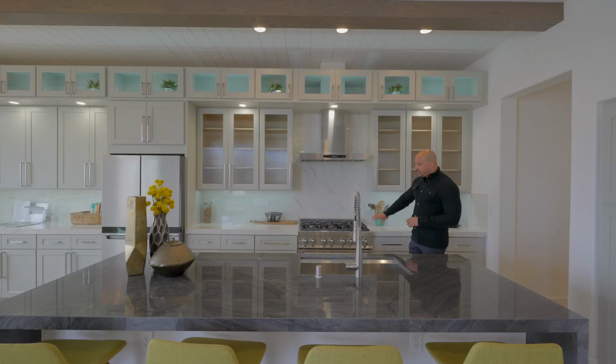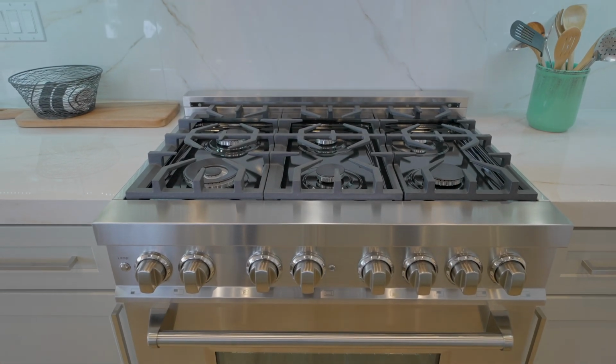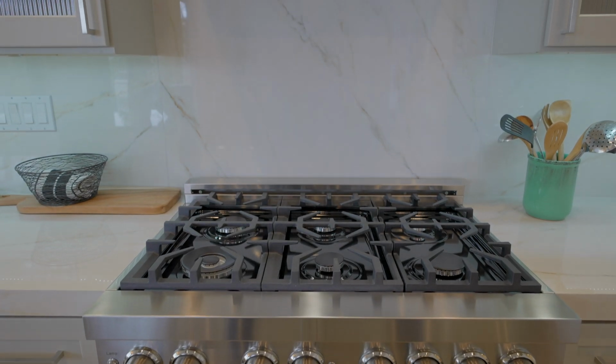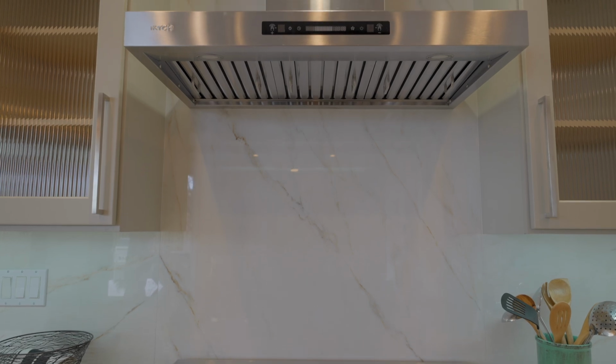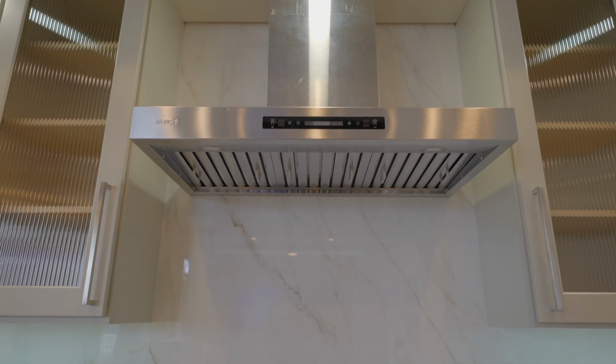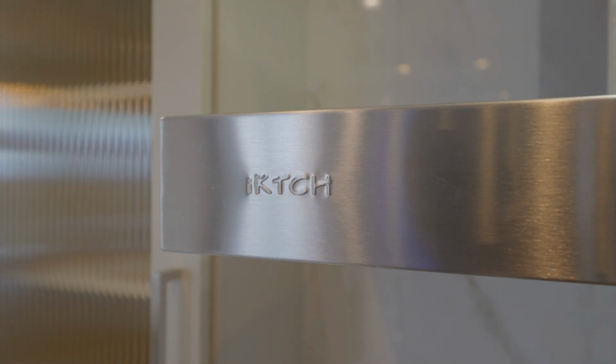Now, we got the glass inserts in the cabinetry. We do have a little bit of a mix and match when it comes to appliances. So we've seen this a million times. We have the Z-Line 48-inch drop-in stove. Everyone's using this for flips. Great bang for the buck, great appliance, and I mean, hey, it just creates heat. We have our 48-inch matching vent fan, but this is a weird one. This is iKitch, never heard of them, got me.